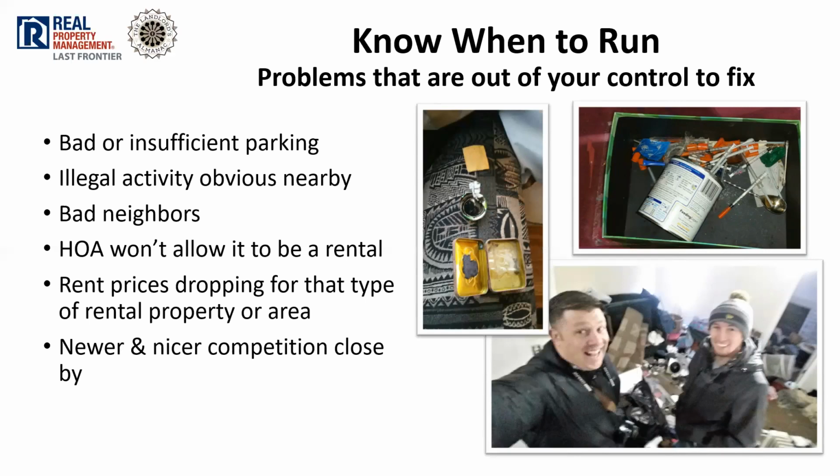I don't quote prices of properties for sale because I don't sell properties. Don't ask your real estate agent for rent prices because they likely don't rent properties. And if they're any good, they probably stay out of that and focus on doing what they're best at, which is selling homes. So talk to a property manager and ask, what are rent prices doing in that area? You'd be surprised.